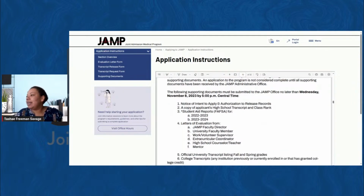As far as supporting documents, we're also going to need your notice of intent to apply and your authorization to release records. We're going to need your high school transcript with your class rank on it. That's one of the ways we can tell if it's official or not, if it has that class ranking on there.